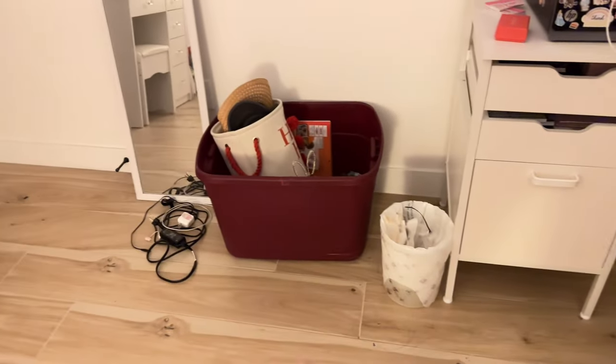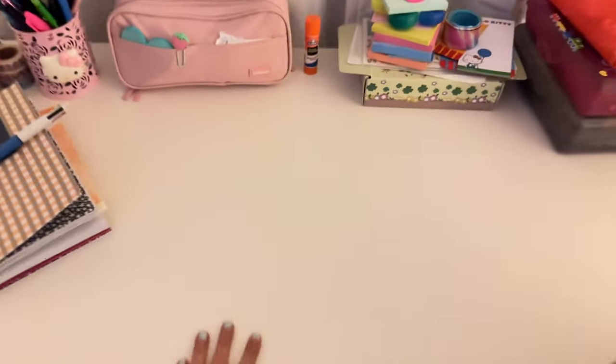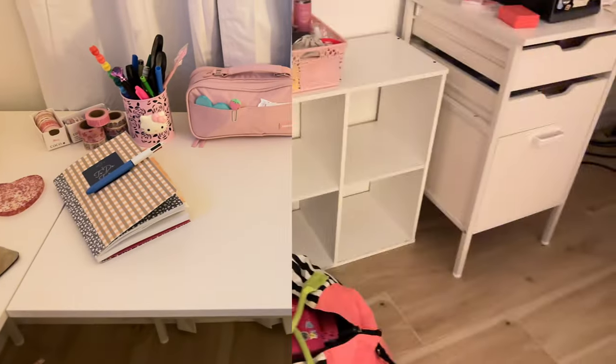I'm gonna get a little roll, what do you call it? Those rolling carts, put them here. And then I'm gonna grab one of my shelves from my other house and put it here. Isn't it cute, guys? This is where my journal station is gonna be.